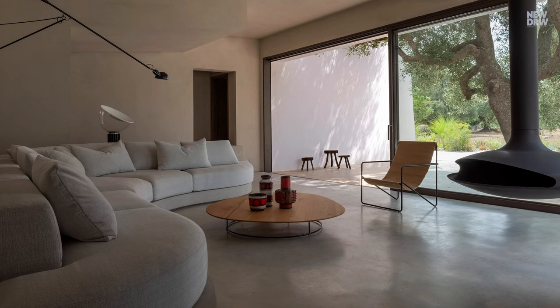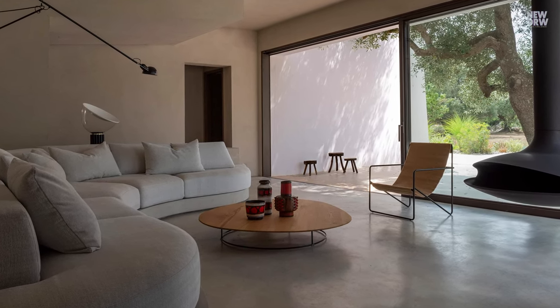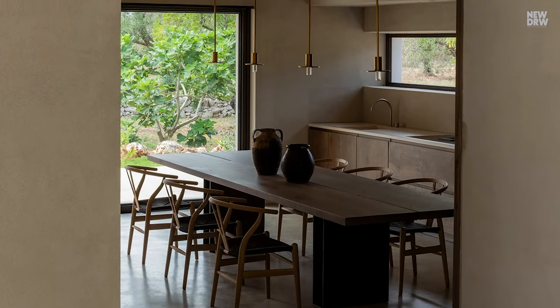With simple yet elegant architecture, the house features open spaces that harmoniously coexist with the lush greenery, offering a tranquil escape for its owners.